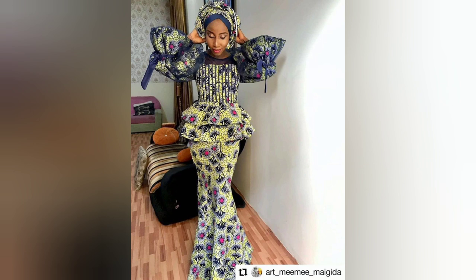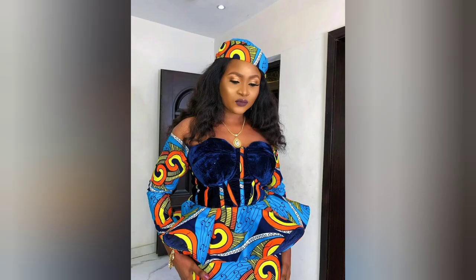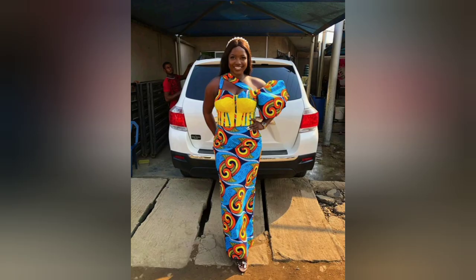This particular style is Ankara skirt and blouse, guys. Look at the blouse, the sleeve of the blouse, the two-step blouse. I think the skirt is a six pieces long skirt. This particular one too is a combination of Ankara and velvet, like that. The crop area is velvet, it's so beautiful. Peplum blouse, so gorgeous. Off shoulder, even the head wrap, the Ankara style is just simple but beautiful.